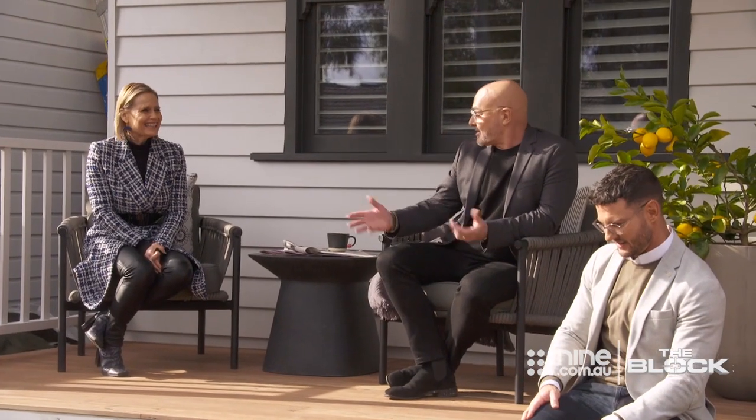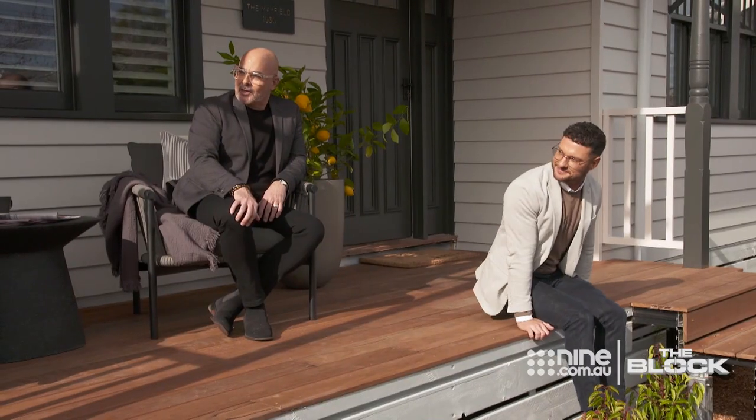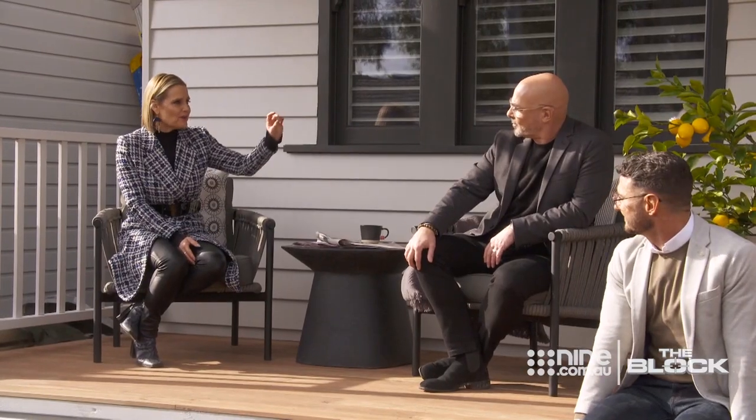This is a lovely deck to sit out on, isn't it? It is. This is just the perfect spot to sit and have your morning cup of coffee or an evening sundowner. Well, you know, just grab your lemon and do your little cocktail and just have your G&T at the end of the day. They had to literally drag themselves away to judge House 4.